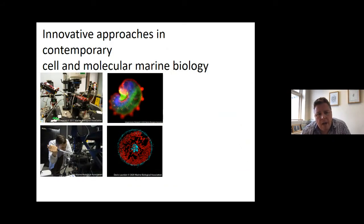We apply a broad range of techniques, and even though this is a tech-centered presentation, I haven't got the time to go through all the technologies that we use. But one of the categories of technologies that we use a lot is microscopy. The microscopy work that we do at the MBA is innovative and contemporary. Those are two words that so many people use now, it's sort of obligatory, but what do I mean by innovative?